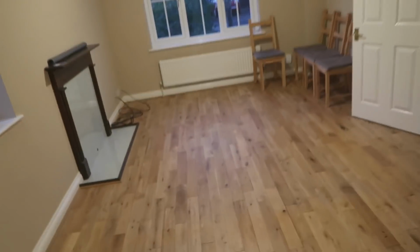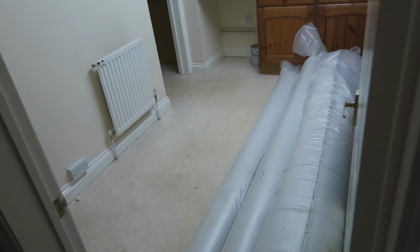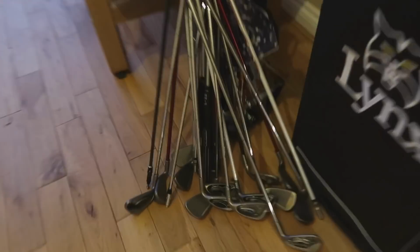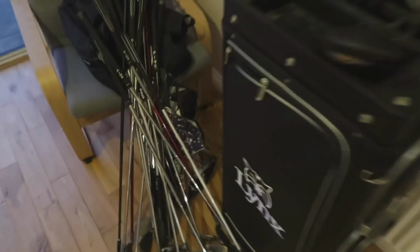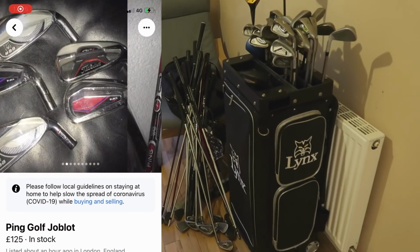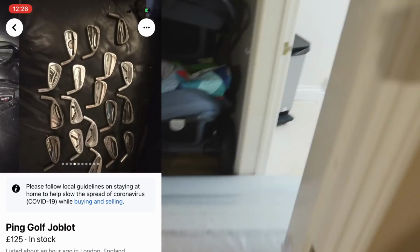We haven't moved in because obviously we're getting plastering all done at the walls, and we're also getting carpet fitted at the end of this week. So at the moment, no one's moved in, and it's basically just been my office, just laptop, hotspotting off the phone. As you can see, I didn't even show you half the amount of clubs. Like, it's ridiculous. £125. I'll show you the listing quickly, just here on the left hand side, and as I say, £125 for absolutely just everything. Anyway, back onto the more boring stuff.